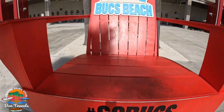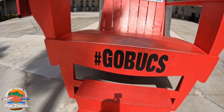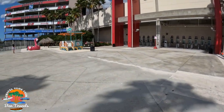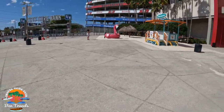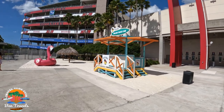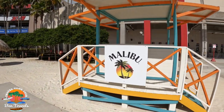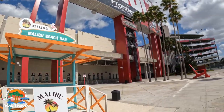Beach, you automatically get those West Central Florida beach vibes, right? With the palm trees, the lifeguard watchtower, the tiki stands, kind of like tiki bars. Like I said, the white sand, the flamingo. You have the chairs out there to hang out, and it's a photographer's dream, right? So, beautiful stadium, Raymond James, one of my favorite stadiums in all of the NFL, especially inside with that pirate ship that shoots off those loud cannons when they score touchdowns.